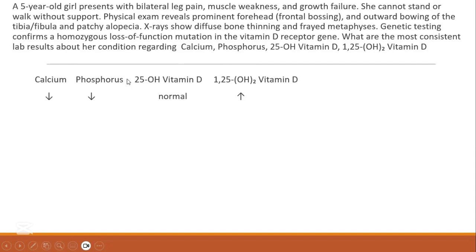So here we've got normal 25-hydroxyvitamin D. Why is this? This is because the liver hydroxylation is intact, because 25-hydroxyvitamin D depends on the liver, and here the liver hydroxylation is intact. But on the other hand, 1,25-hydroxyvitamin D is elevated because there is hypocalcemia. The 1,25-hydroxyvitamin D is not working, so the body will sense it is not effective. So 1,25-hydroxyvitamin D here is increased.